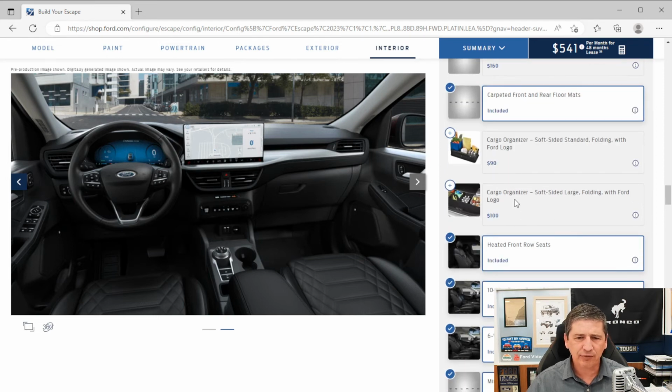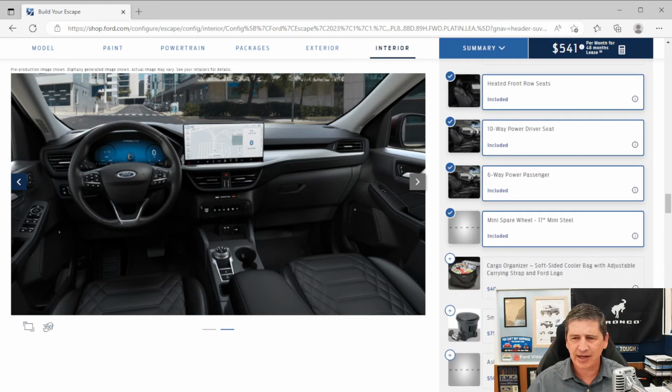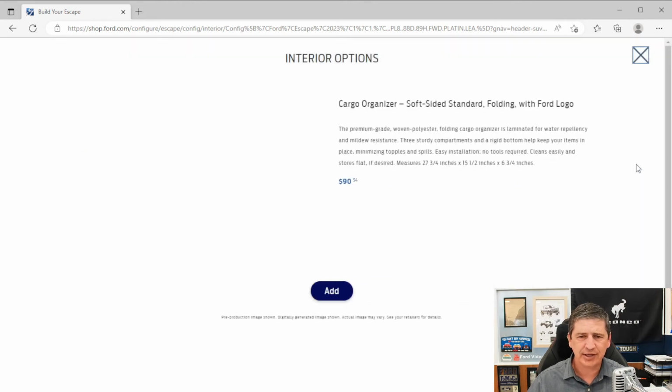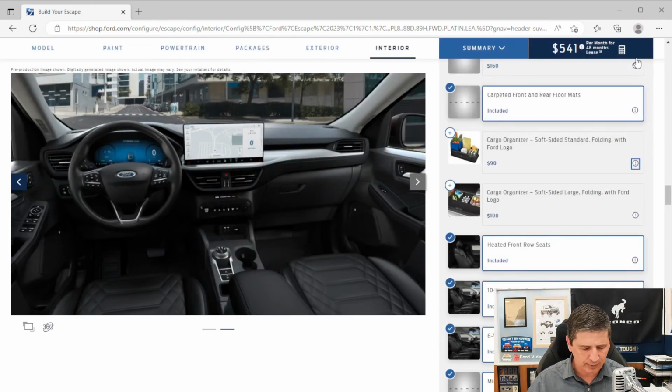These are a couple of different cargo organizers. There's three different things down here, as you can see. So all three of these are Ford accessories that you can get from their website and don't include any kind of install. This first one, as you can see, is the standard size. It has three different pouches there for you, collapsible, soft sides and such, for $90. Again, I just encourage you not to put those on your build and get that from the factory or from the Ford Accessories website. It would go so much easier for you.